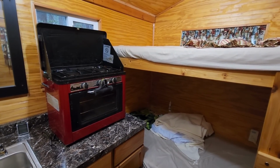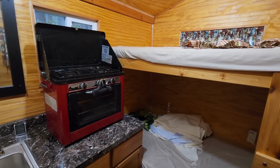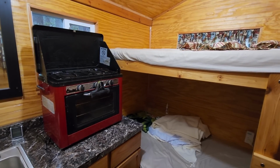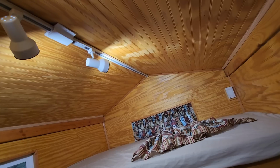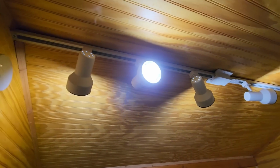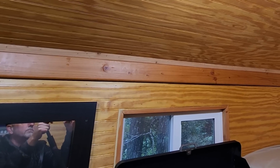We also use propane for our oven. These ovens can be found on Craigslist for 25 or 50 bucks. Ours works great except the igniter doesn't work, so we have to light it by hand. We use a standard light bar, but all the light bulbs are LEDs and they're just 2 watts apiece. So it's just 8 watts for all the lighting inside the tiny cabin.